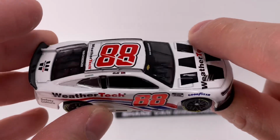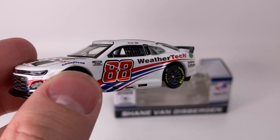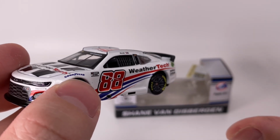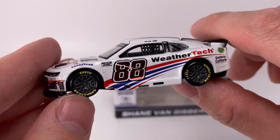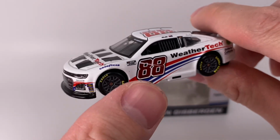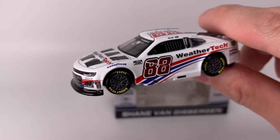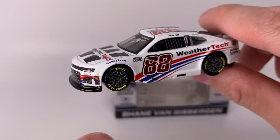But I love it, man. Awesome stuff. I just remembered there's another WeatherTech car. Zane Smith, he got a WeatherTech car made in the NASCAR Authentics line. So that's 3 WeatherTech cars you could have in your diecast collection. That would be crazy, yo. That one's Authentics exclusive, so good luck finding it, because finding the NASCAR Authentics line, it's a lot like throwing darts at a wall with a blindfold. You might miss, you might hit, you never know.